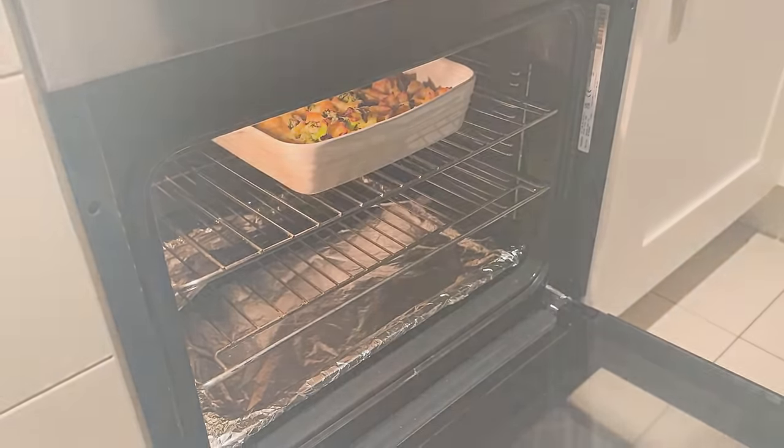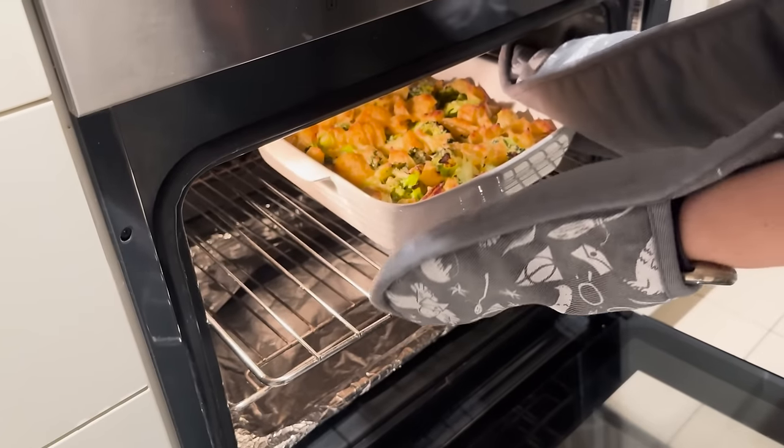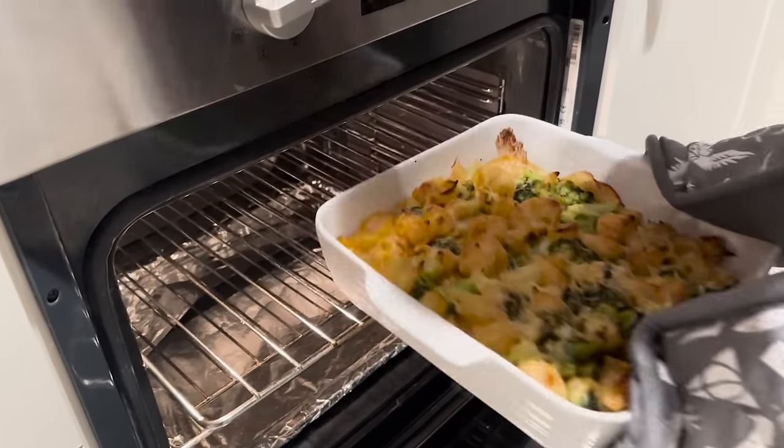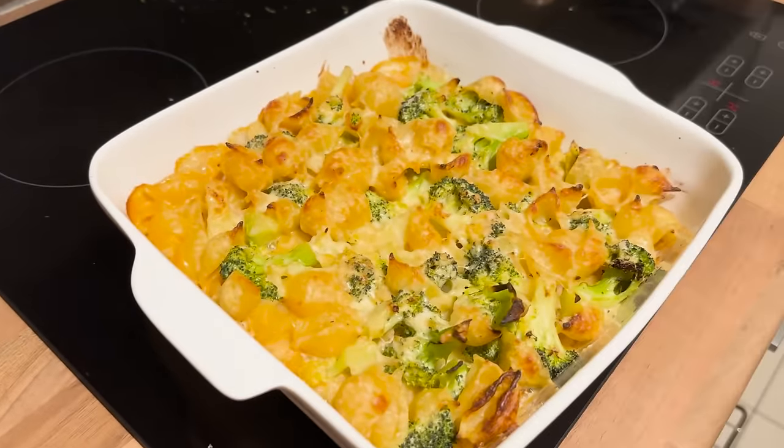I'll tell you what, it's actually smelling pretty good. Not that I'm surprised that it's smelling pretty good. It's just broccoli, pasta, cheese, milk, stock. But maybe it's just because I'm absolutely famished. Oh, steamy, steamy. Ooh, that's hot. It smells very cheesy. It does. Hey, that looks good. It does look good.